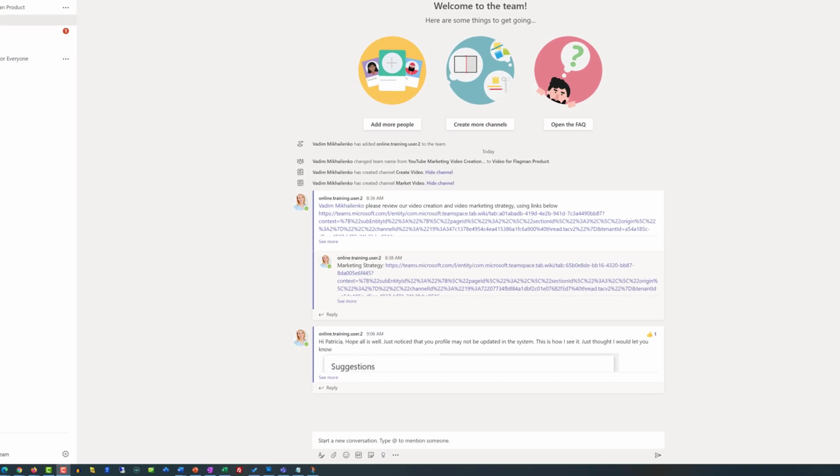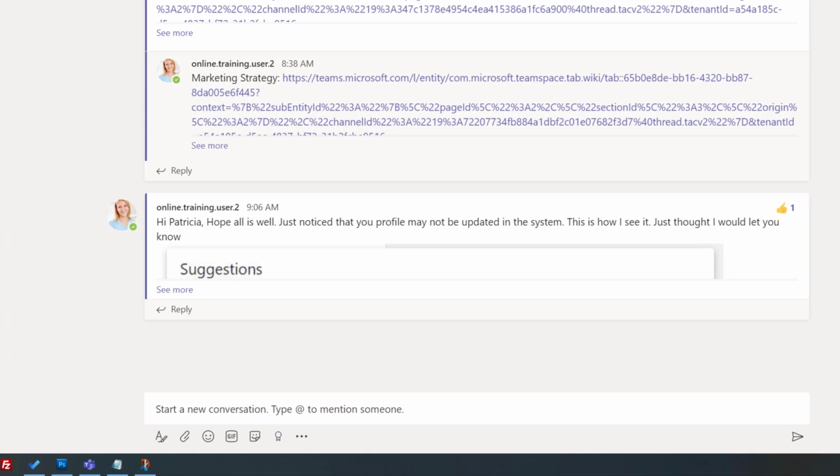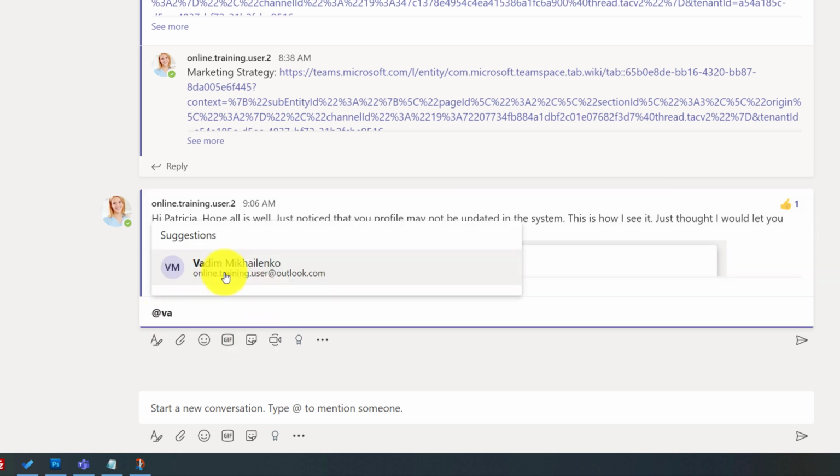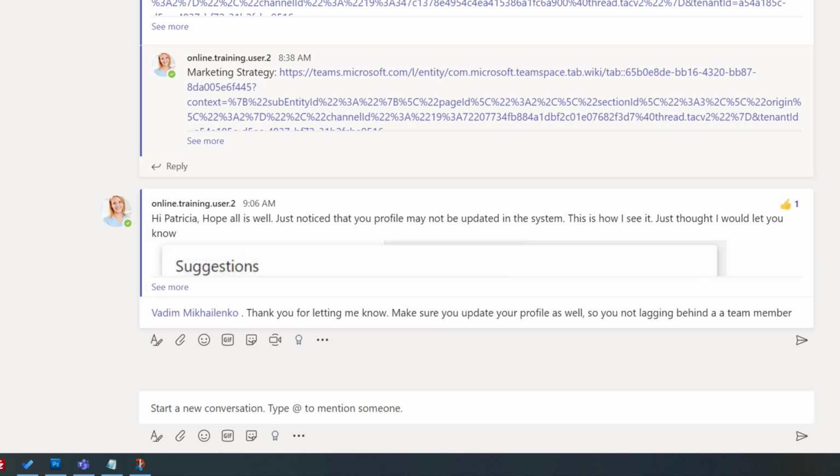To do that, she typed @ and started typing Vadim. She realized that Vadim doesn't have his picture uploaded either. And she decided to add some humor into her message. She wrote, "Thank you for letting me know. Make sure you update your profile as well, so you're not lagging behind as a team member."